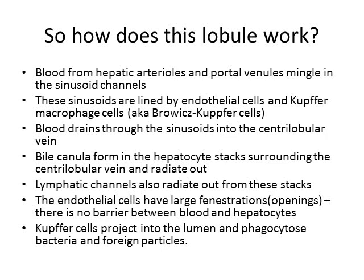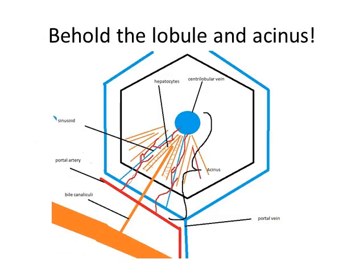As I mentioned, Kupffer cells project into the lumen of these sinusoids, and they phagocytose bacteria and foreign particles. Okay, so here is a drawing I made of the hepatic lobule to illustrate the acinus especially. I drew this picture myself, so feel free to redistribute it as much as you like. There's no copyright clearance required.